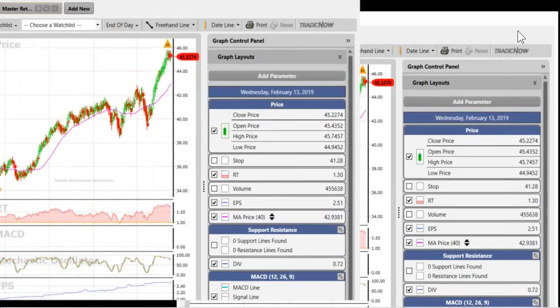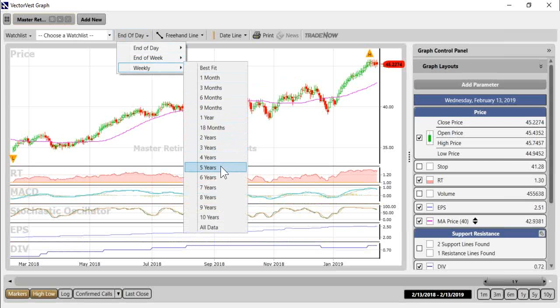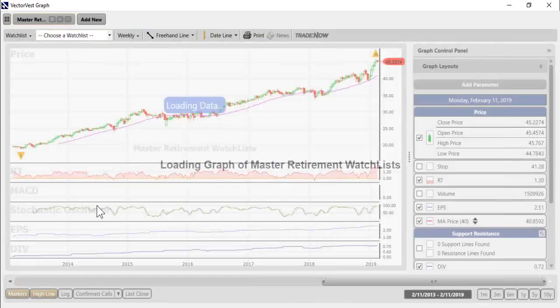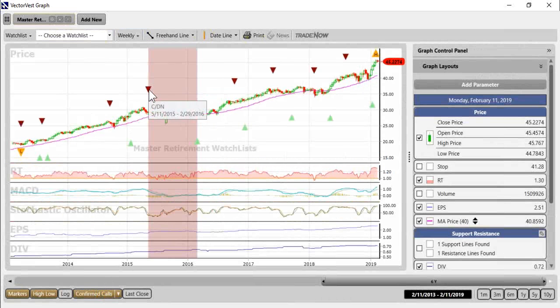these are the kind of stocks we want you in because we want your portfolio overall to grow from left to right. That doesn't mean there won't be pullbacks like we saw here and here. But this wasn't as steep as a lot of portfolios, I guarantee you. And if we go back further, let's just look at a weekly graph and go back 6 years. These are stocks that have continued to perform well, even though there's been pullbacks, of course, and usually they come on these confirmed down calls.